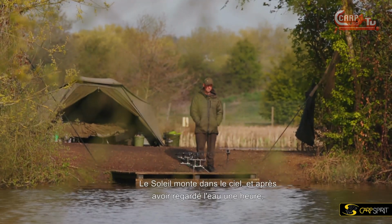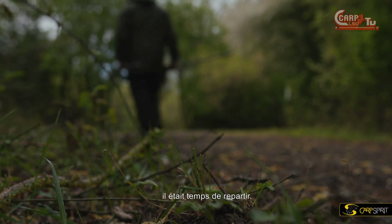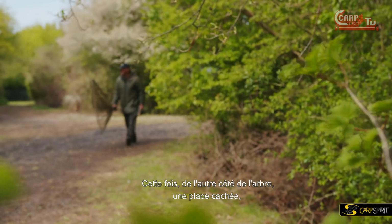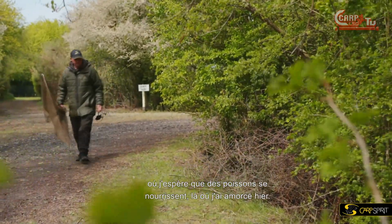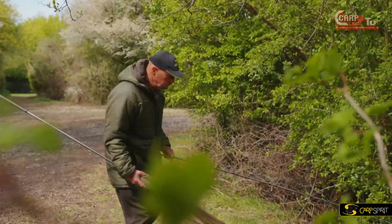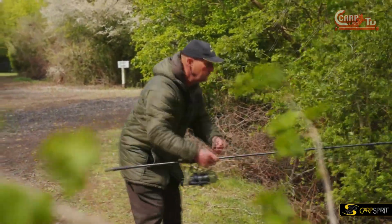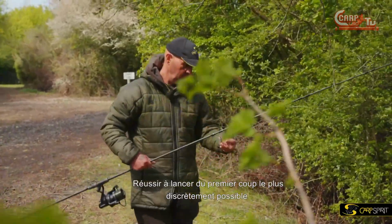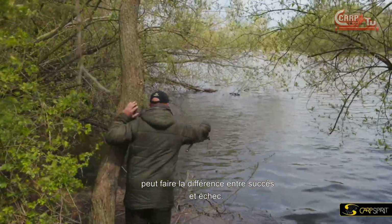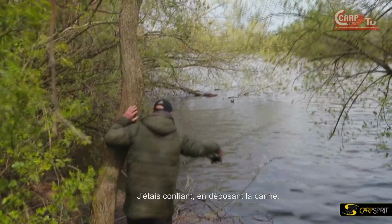With the sun getting higher in the sky, and after an hour or so looking out on the water, it was time to get on the move again. This time to the other side of the tree, right in a little tucked away swim, where hopefully there would be some fish feeding on the scoop I put in the night before. Managing to drop the rod in first time with as little disturbance as possible can be the difference between success and failure when dropping onto the fish. I was confident of a bite.